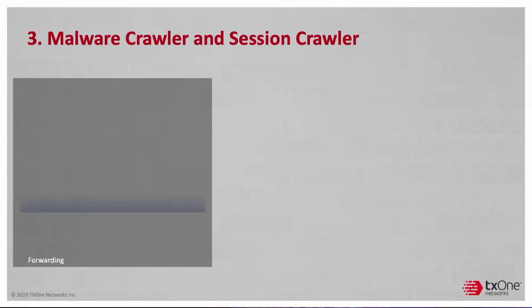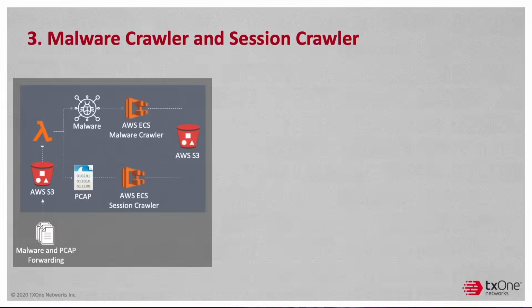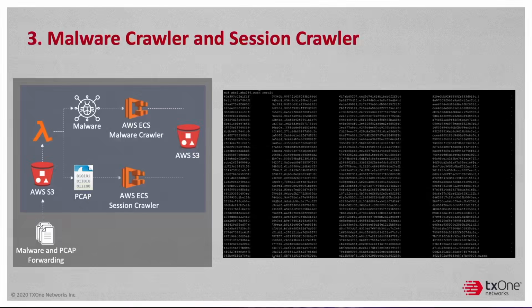Thanks, Patrick. And when those files are uploaded to S3, Lambda will be triggered to perform the malware and session crawler procedures. So by deploying the malware and session crawler to ECS, the hunting system can handle larger data from our hunting agent. And ECS allowed us to overcome the limited computational resources. The malware crawler detects the connection status of the CNC server and downloads samples from the server. It will always analyze threats with the newest material and information from the CNC server.